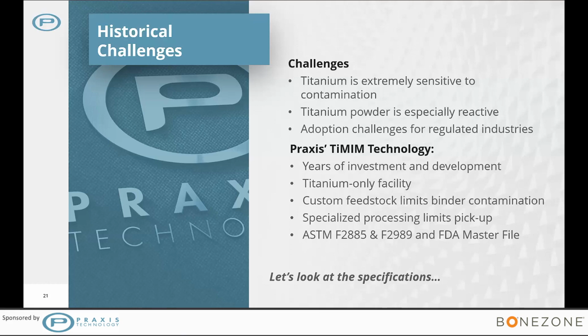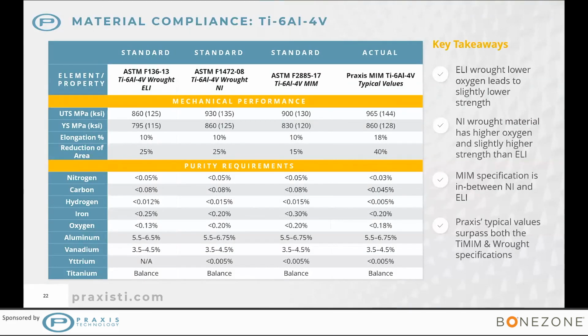And also, we have an FDA master file that has a bunch of compatibility studies, biocompatibility studies in it that our customers use in their filings. So all of that has kind of come together to take it from something that was once considered impossible to something that's used every day to make implantable product. So I do want to take a quick look at the mechanical specifications.